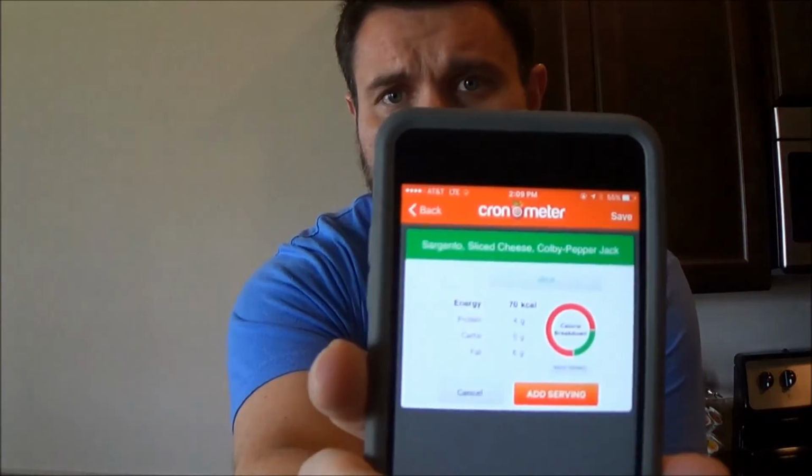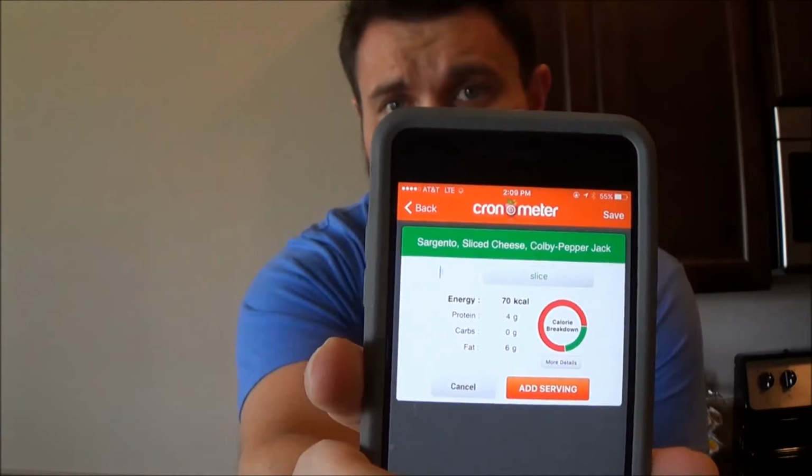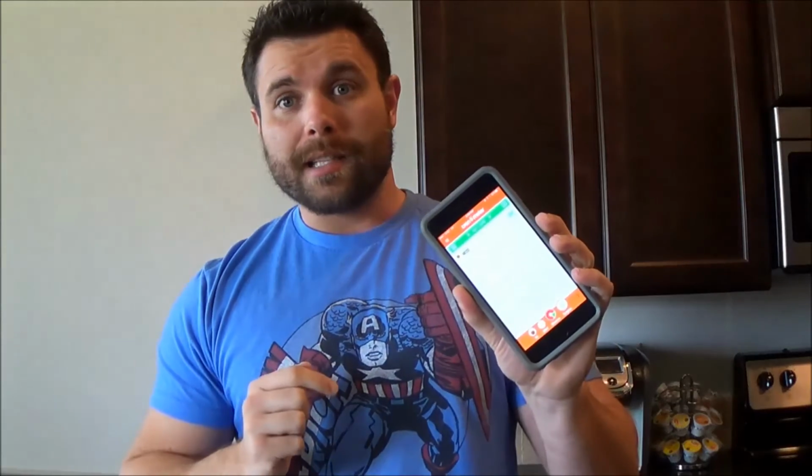It shows you a serving size that I can change, and it tells me exactly how much is in it. Now this breaks the serving size down by slice, which is great, because all I did was take 1 slice and put it on my burger. So I'll just put in 1 slice and click add serving. If I was to do more than one, I could put 2 slices. That way it's very specific to the exact type of cheese that I'm putting on here. So you want to add that in there, all right?